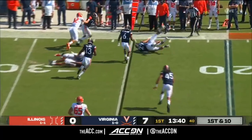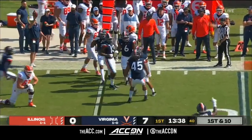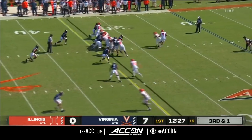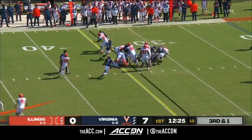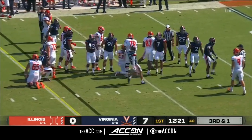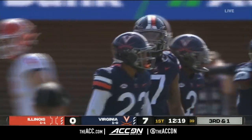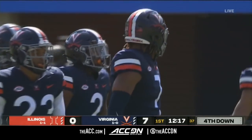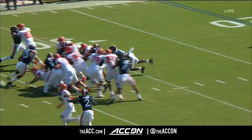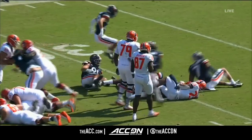Quick push pass, but not a whole lot of room that time as Joey Blunt comes up from his saber spot. The give to Love, but he won't get there. Virginia's defense, led by Mandy Alonzo, catches him in the backfield, forcing the Illini into a 3 and out in a punting situation. Look at the linebackers coming. Nick Jackson was there first, and then Nick Grant.